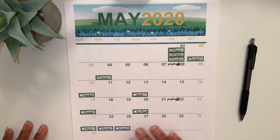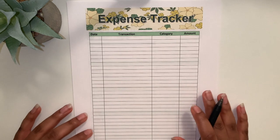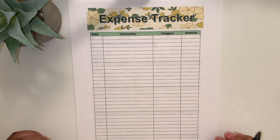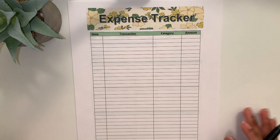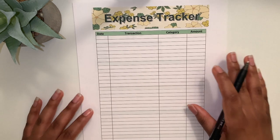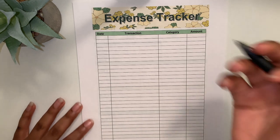So now we're going to move on to my expense tracker and list all of the purchases that we made so far. So here we have our expense tracker, and for this week I only did 3 purchases, which I'm very surprised I even did that. I didn't think I was going to do any, so that was interesting. But honestly, I feel like it was just a detox from last week because I did no spending and I just needed the urge to spend.